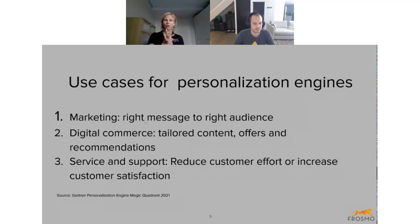And where I see more and more focus, and why I think it's really interesting speaking now to Agility CMS, is this tailored content. I see with a lot of our commerce clients that the role of content is growing, because it's good for SEO, it's good for the brand, it's good for the experience. It's not just promoting a product, but also promoting the correct content for each visitor.